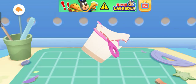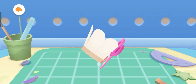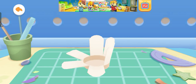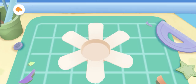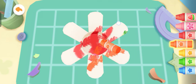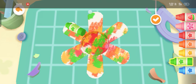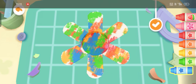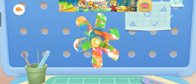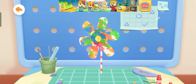First, cut out the decorative border for the paper cup. Spread out the paper cup. Paint the cup with a pretty color. You painted so pretty. Use a small thumbtack to secure the windmill. At last, finish it with a straw. Awesome! What a beautiful windmill you've made.